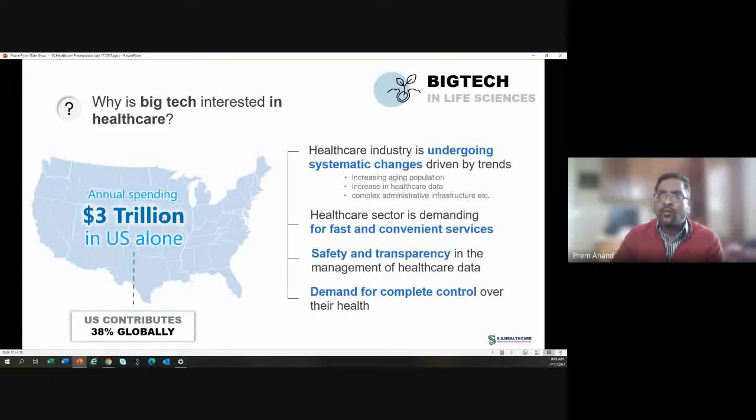Why big techs are interested in healthcare is because there are significant changes in the systematic lifestyle, right? There's a lot of aging population. There's an increase in healthcare data because we're all using digital platforms. And the administration, the management, is getting more complicated these days. So definitely we needed the big techs. I'll show you some examples of what I mean by that.